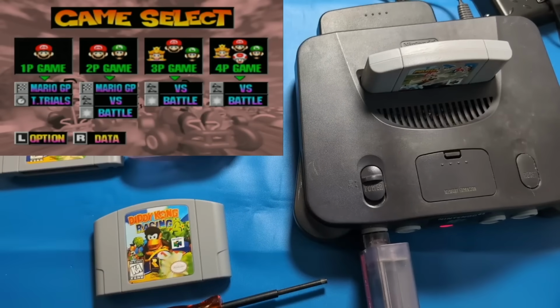So if you have any other ways of spotting these fake games for Nintendo 64, please leave messages in the comments, because I'm sure there are other ways people have found that I am unaware of at this moment.